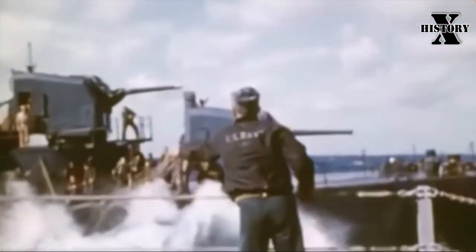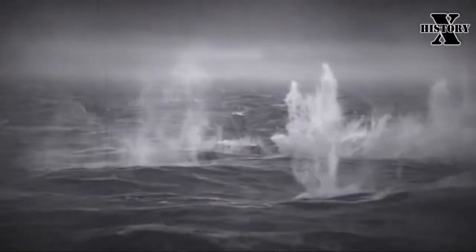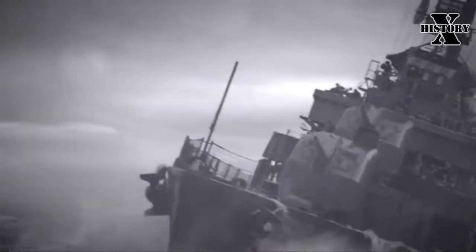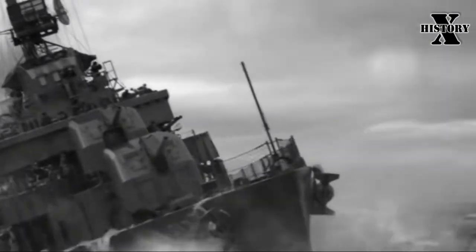These ships served with distinction, taking on enemy submarines, aircraft, and surface vessels. They played a pivotal role in securing victory for the Allies. Today, we will take you on a journey through history, exploring the incredible stories of these awesome machines and the courageous sailors who manned the Fletcher-class destroyers.